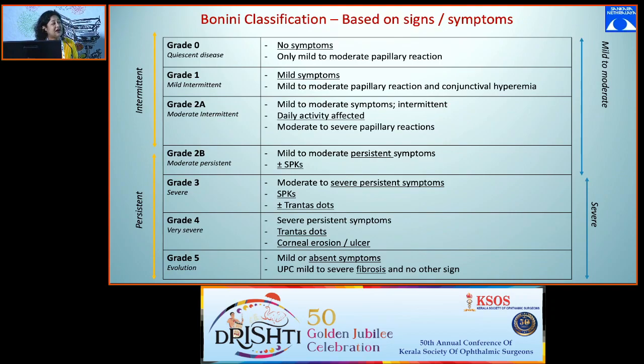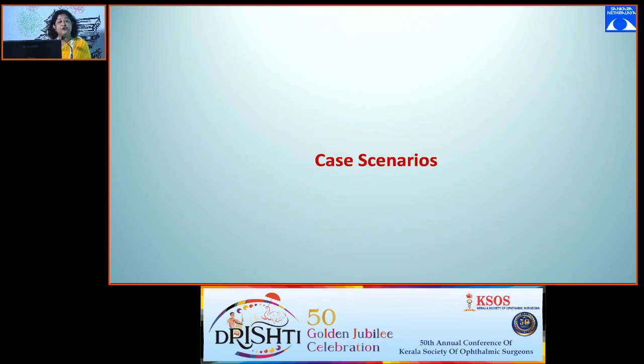Well, before we start the treatment, it becomes important for us to stage or grade the disease so that we can titrate our treatment accordingly. The Bolognese classification is most commonly used, and it is based primarily on the signs and symptoms. The more severe or persistent the symptoms become, and the more severe the corneal involvement, the more severe the disease. Let me take you through a few case scenarios quickly to understand.